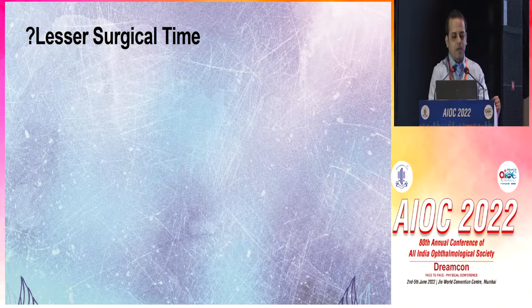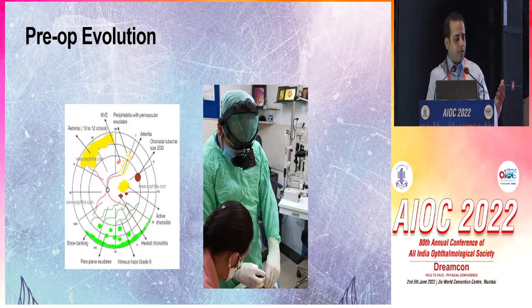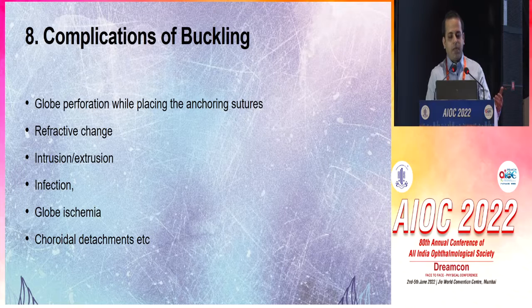A lot of people have the perception that buckling would take a lot of time, and a good simple vitrectomy you can even wrap up in 40-45 minutes. So probably less surgical time is also there. And as we were discussing after Dr. Himadri's presentation, buckling requires a very thorough pre-op evaluation, which is an art that we are losing these days. There are certain complications specific to buckling that are always there. We'll not go into these details, but again, vitrectomy is also not complication-free.